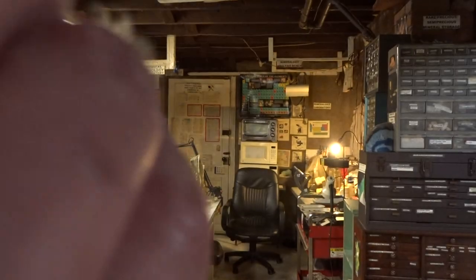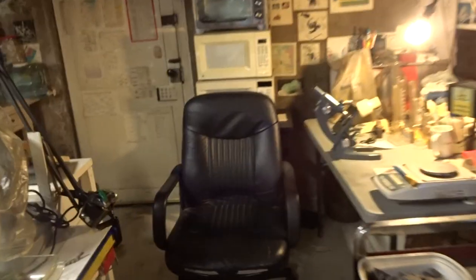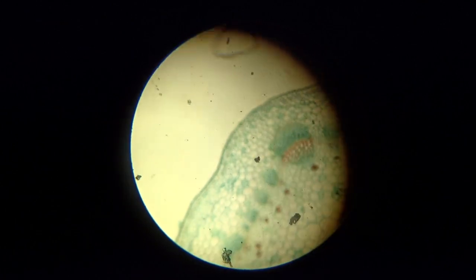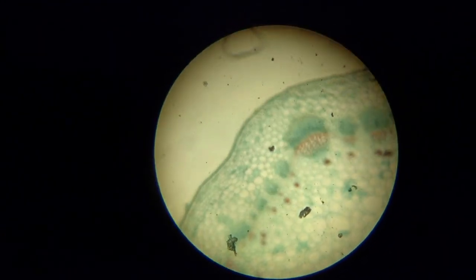Today's demonstration is on biology. We're going to take a look at the cross-section of the stem of a peanut plant and at its structures. Let's get to the demonstration. And here we are.